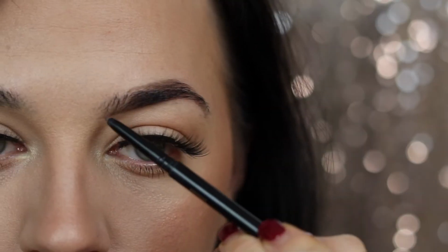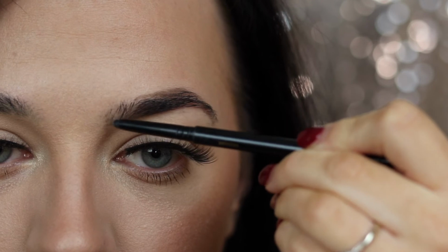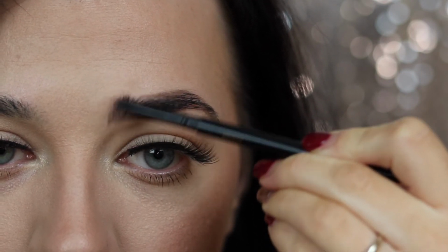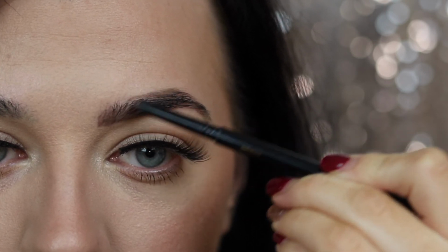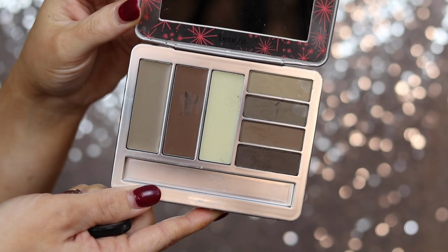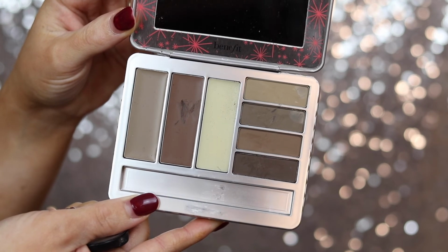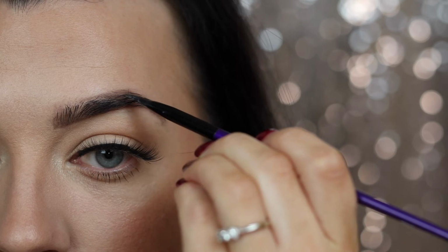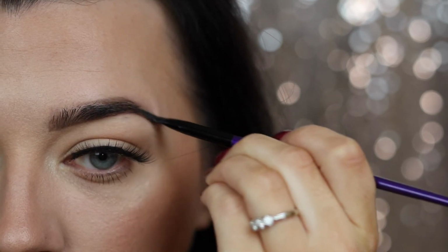Now I like to go back in to the front of the brow, and literally just flicking the pencil upwards is going to create very natural hair-like strokes, and I just like to fill out any gaps or any sparse areas. Now I like to take a powder. At the minute I've really been liking the Benefit Browvo powder again. I just take a little bit of the darker brown powder and a little bit of the gel that comes with it just to help set it, and I just focus on the end of my brow.